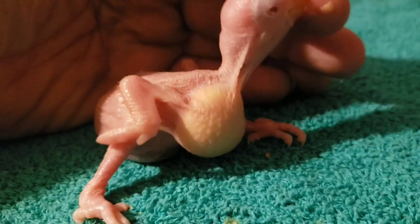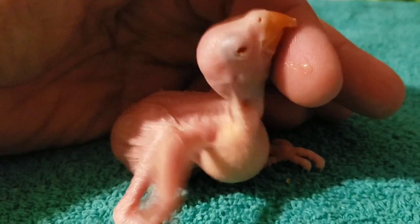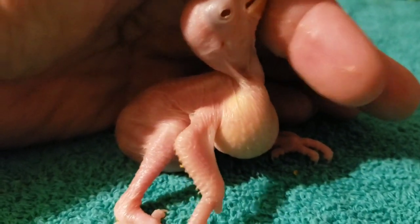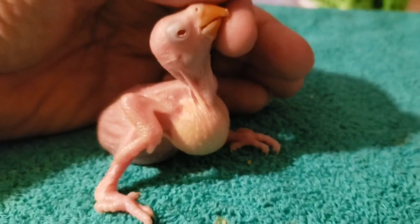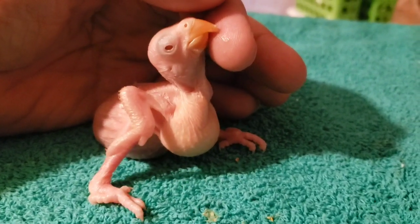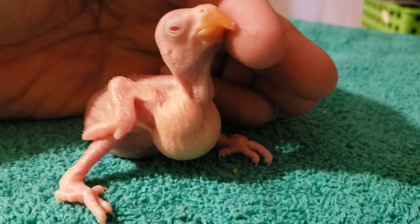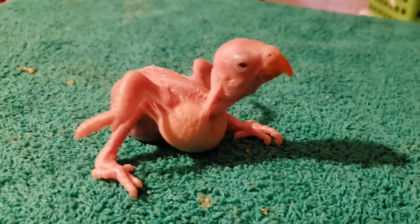And this sweet little baby, she is just about 10 days old. She is the youngest of four and they hatch every other day. So that means that the oldest baby that we're feeding is about 2 weeks old. And so I'll show you all four together in a group shot at the end of this video. So here's some more clips.